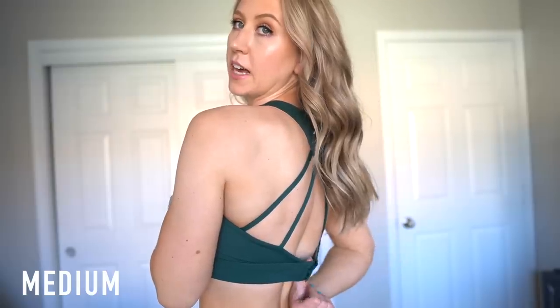Okay, so I'm wearing the medium here. For the medium, I had to clasp it on the tightest clasp, and I feel like I get a little bit of looseness around here. So I would still say true to size for this bra, especially because it includes the expander. I think even if it happens to be a tiny bit too small for you, you still have that expander. So true to size. If in between, I actually might size down, but you could go either way. I can still wear the medium, but I don't love the extra fabric here.